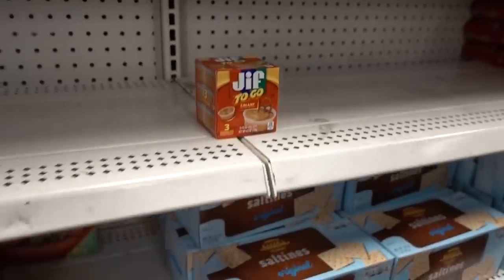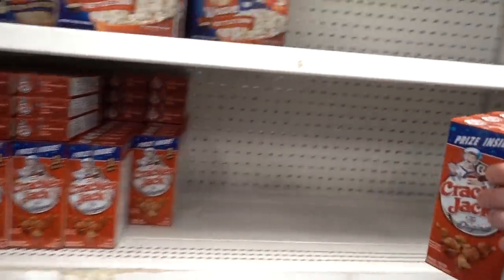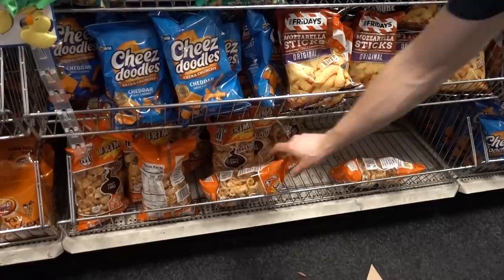To go, Jif. So before you guys start saying like, you know, the world's coming to an end, everything's terrible, 100 years ago, this was the pinnacle of snacking. This was the best thing you could possibly eat. It took the world by storm. Everyone was like, oh my gosh, I need my Cracker Jacks. Now we have Oreo Cakesters, okay? Oreo Cakesters. The world's not coming to an end. It's only getting better.